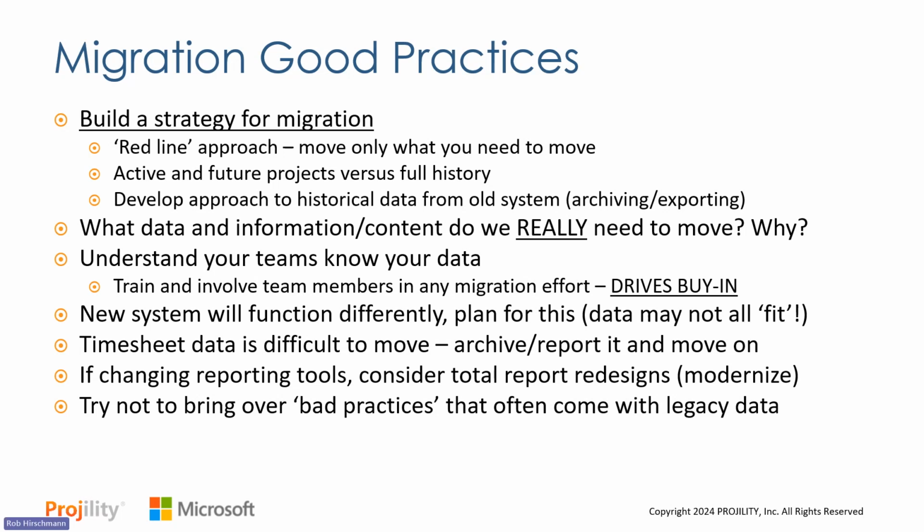With history comes bad practices. And what we try to recommend is you try not to bring over bad data and bad practices that can often come with legacy data. In a lot of organizations that have used these high-end PPM tools, their project managers have built schedules that aren't really well structured. Maybe they don't have dependencies, they're not using milestones, they're not updating actuals, they may not be doing work or duration-based estimating, whatever it is.